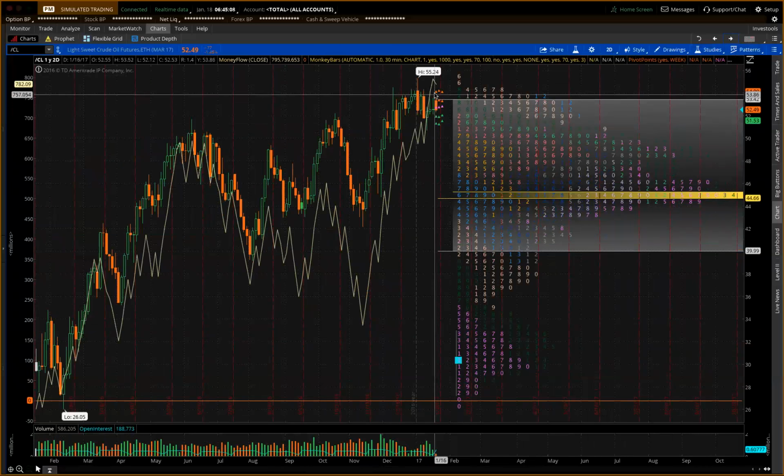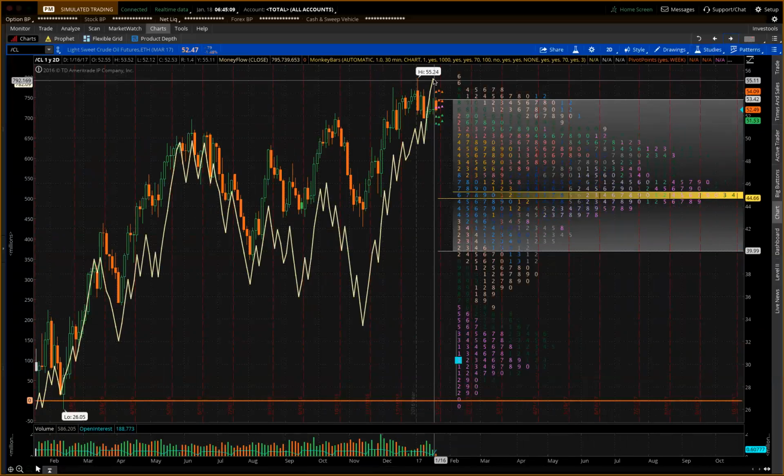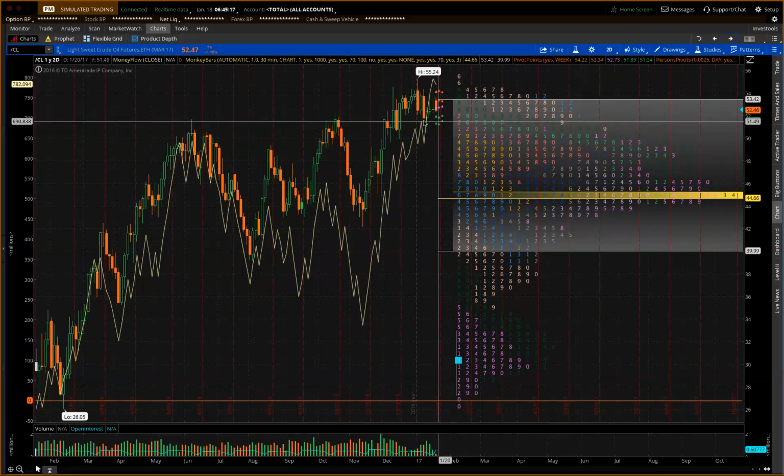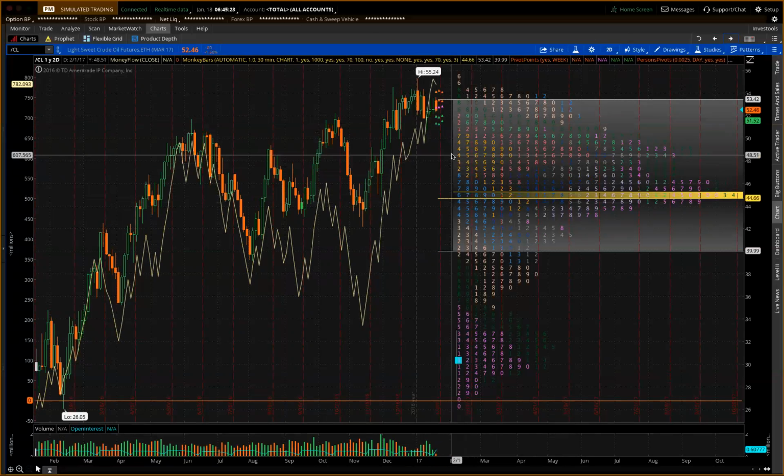Okay, crude oil. You can see that the money flow is here. The bodies are in here. I'm treating this as like a bear flag. Remember, these are 2-day bars here. So I think oil's going to shoot for the first target of 48. Okay, you can see that there's a lot of area here. 48 would be a target, then 45.